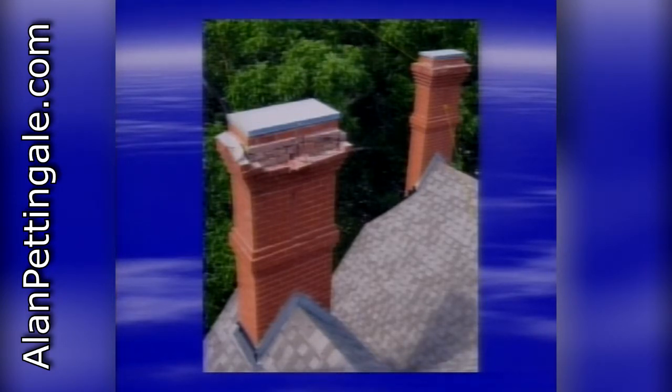Now, the chimney on the left had the same problems with the crowns, and it was leaning, so I wanted to take it down, actually. I explained the situation to the customer. I said that I wanted to take both chimneys down halfway, so that I could build them up and they'd have some strength rather than just round the top, because I was concerned that a repair patch on this just certainly wouldn't go anywhere.